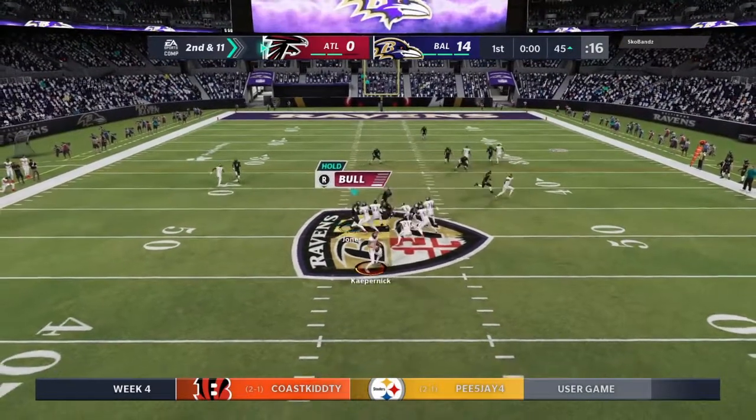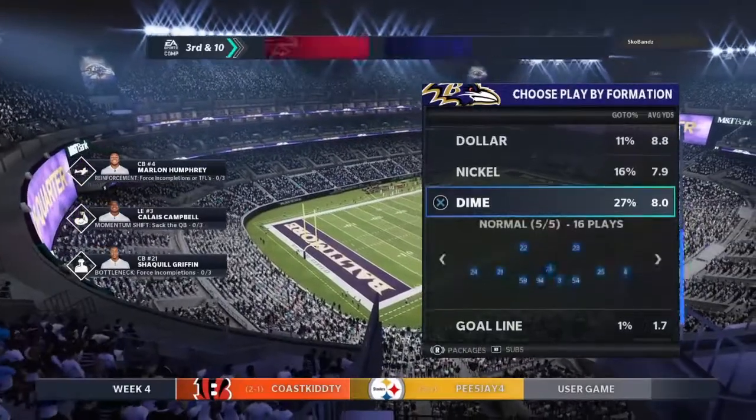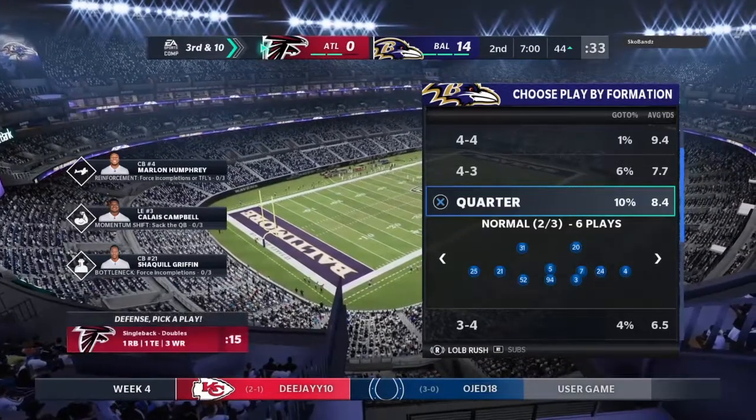Kaepernick to throw on 2nd down. Caught on the right side by Jones. And he'll be taken down at the 44-yard line. 14-0 the score. This is the NFL on EA Sports.